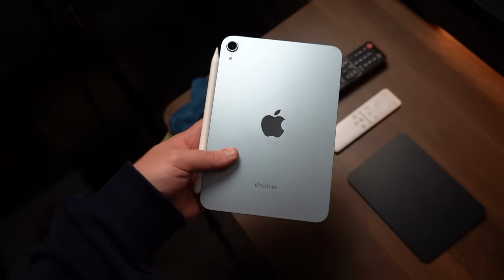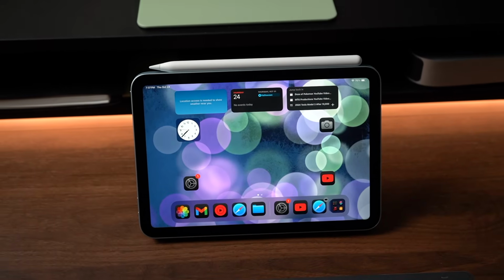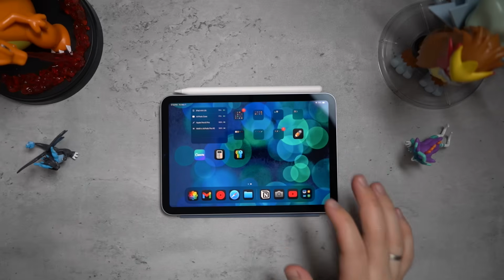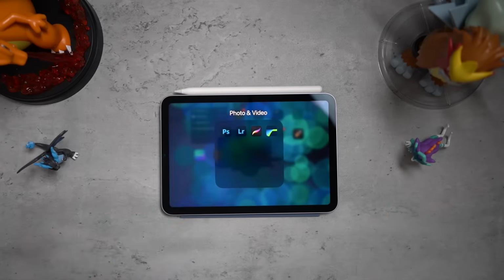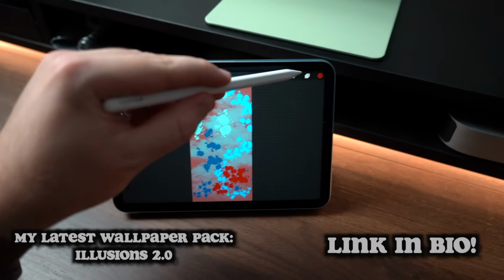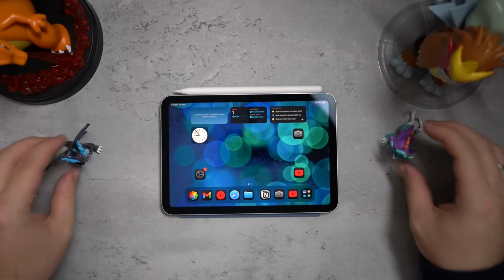I haven't really tried it yet, so I can't really comment about it, but watching YouTube videos on this is great. I use it for Notion as an external monitor. I have my bullet points for videos like this, whether it be long form or short form videos. So that's also been great. I've been using it for browsing the web, for social media, and to play around with Procreate and continue dabbling into making wallpapers. And if you want to check out this wallpaper, it's called Illusions 2.0. And shout out to Walking Wake and Mega Charizard X.